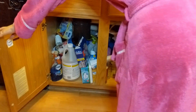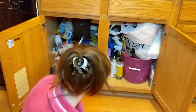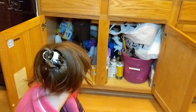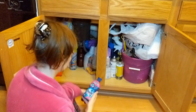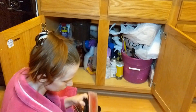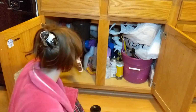Okay, I was really satisfied with the spice cabinet and motivated to move on to my cabinet that contains a lot of cleaners and stuff like that underneath my sink. This is another cabinet that I was thinking there was no way I could find anything to get rid of, and it was so full and it was so annoying that every time I would try to open it, I couldn't find anything. So fingers crossed that we can do something good in this one as well.